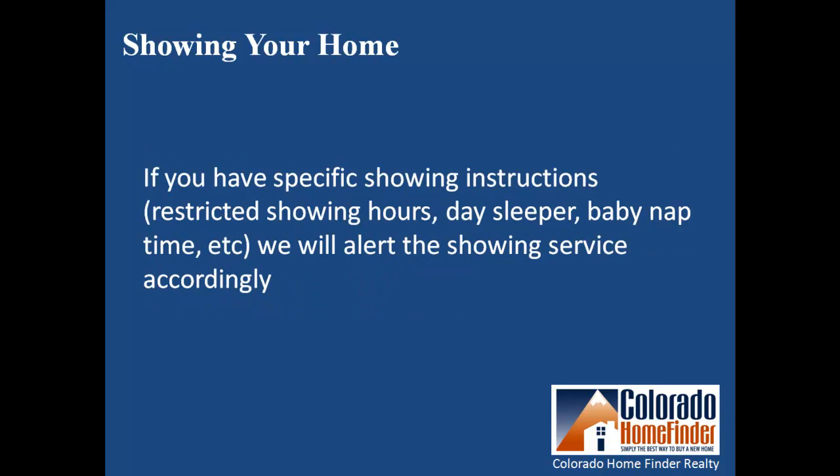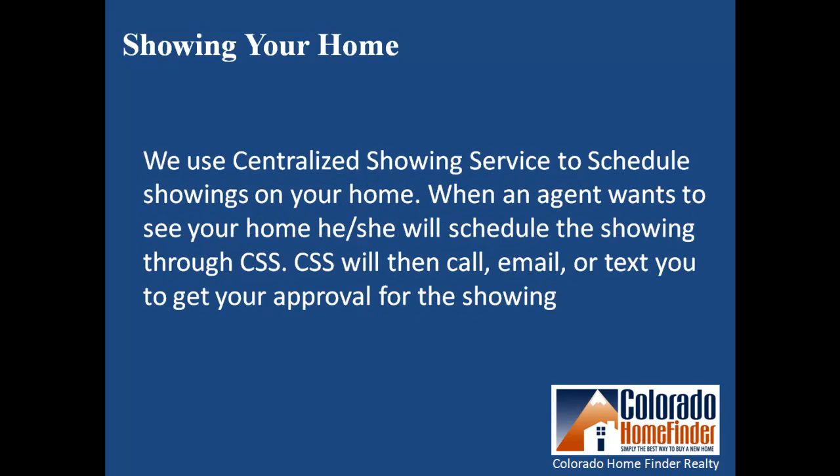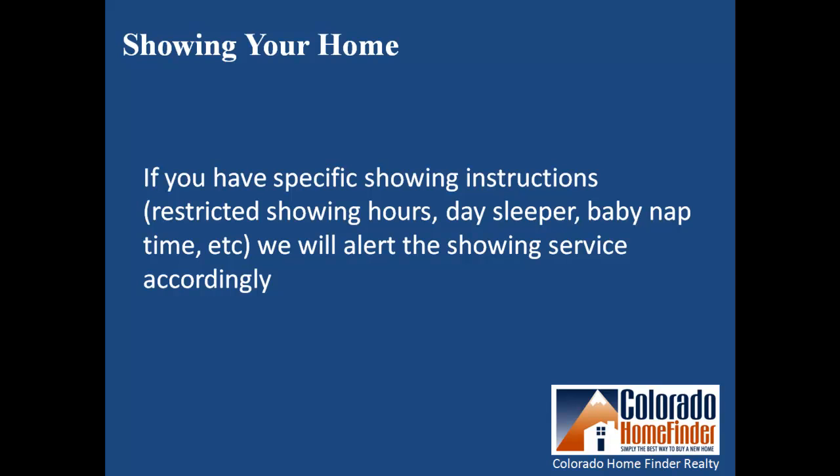And if you have specific showing instructions, for example, you want to restrict the hours that the house can be shown, or maybe there's a day sleeper at home, or a baby who naps in the afternoon, just let us know and we'll be sure to alert the showing service accordingly.